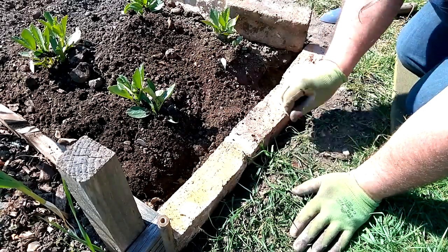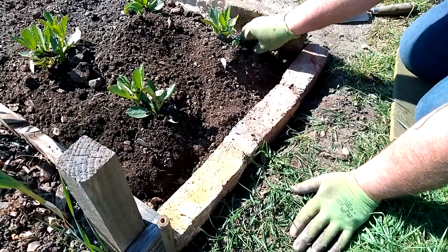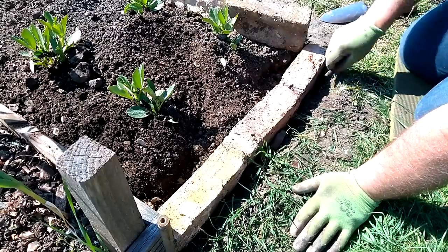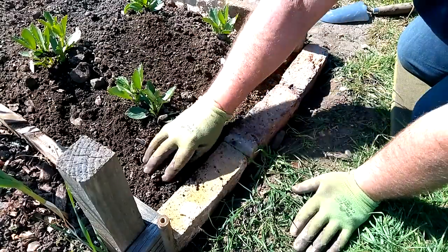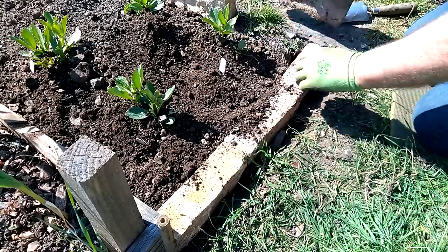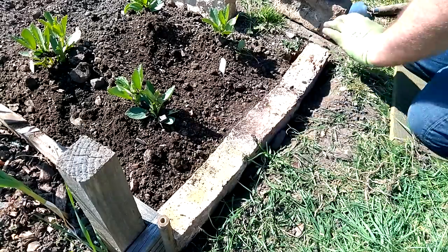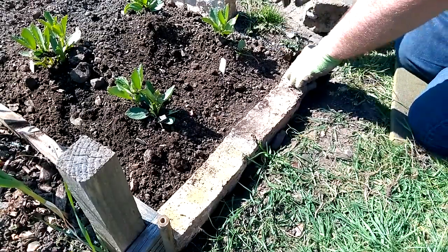Putting some stones down this side, as I found that helped with the one by the shed. Right. Now I'm going to carry on with these.